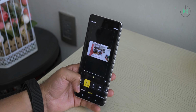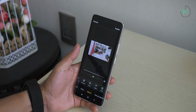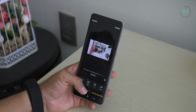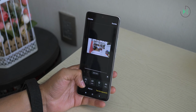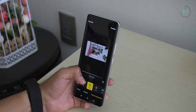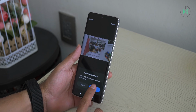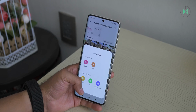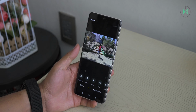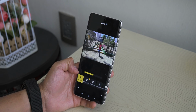And finally, we have the option that says exposure rate, although from my point of view they have a bad translation because it's simply changing the proportion of our video, whether we want to edit a video vertically or horizontally. So the video editor seems to me considerably good, although it is a bit hidden. And the clip option, I don't know what it's for because it always tells me that the format is not supported.